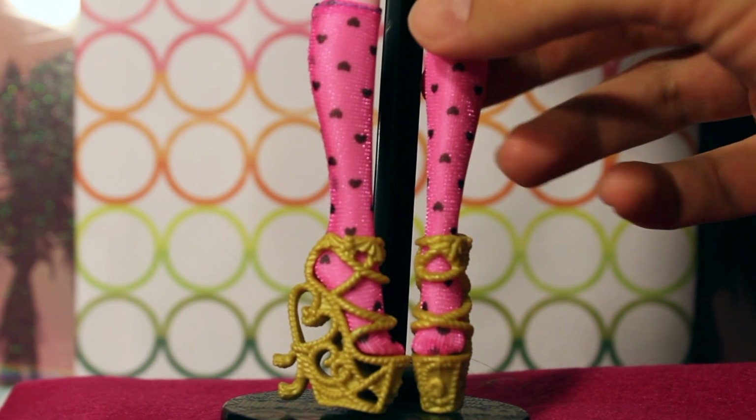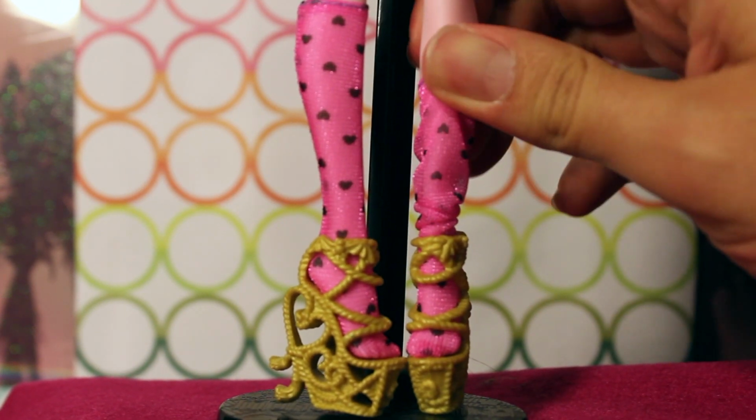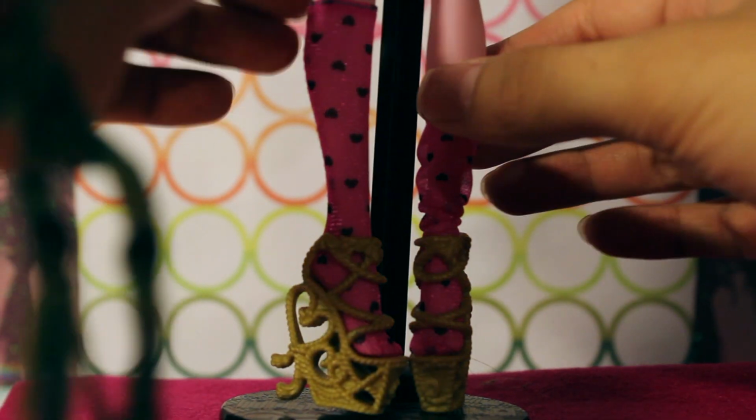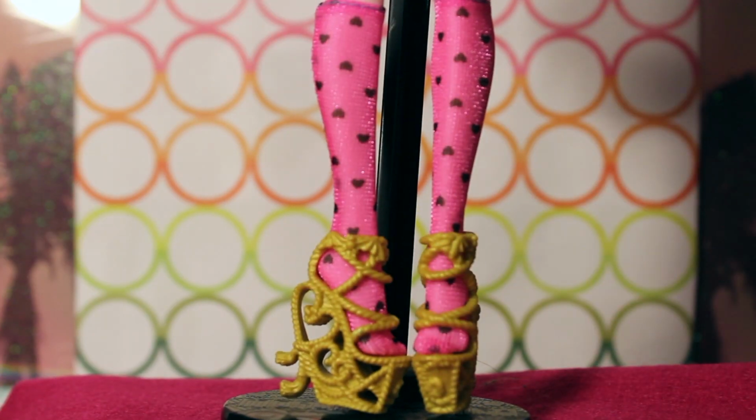You guys, you can take them off and pull them up. Wow, they're made of fabric. They're actual socks. This is a big deal. We just never thought we'd see the day again.